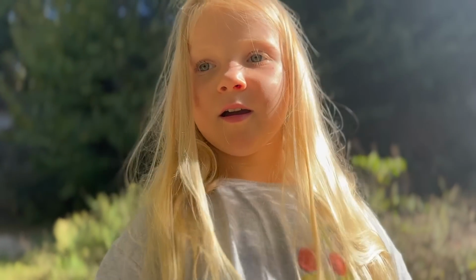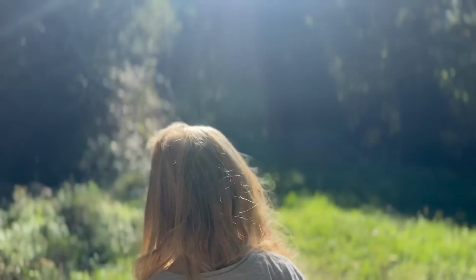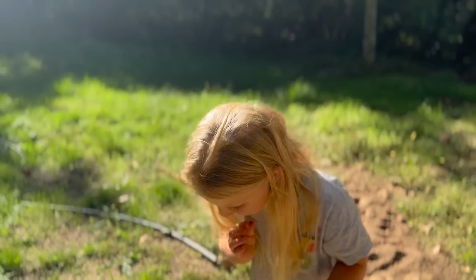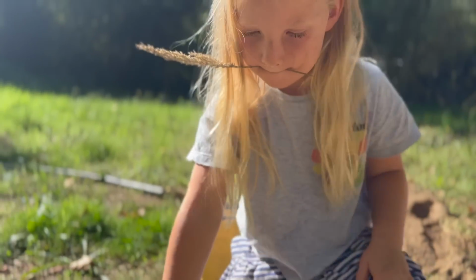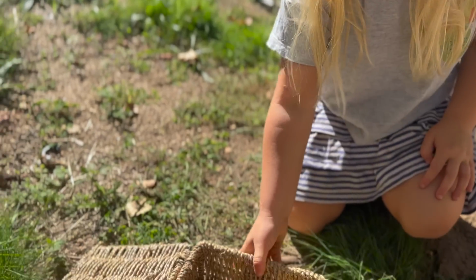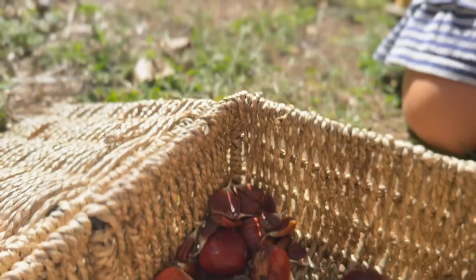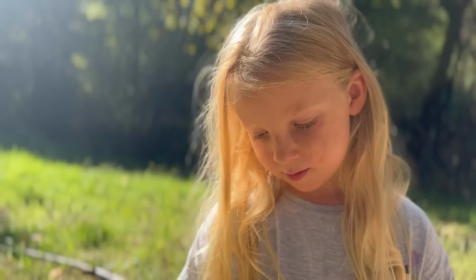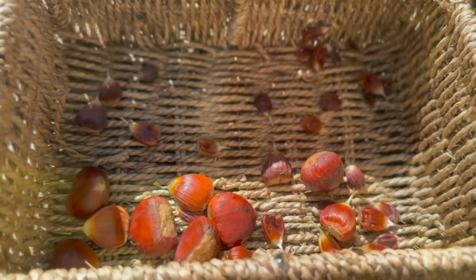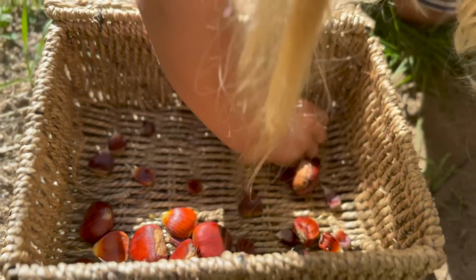Can you show me what you collected in your basket? Yeah. What's in there? Nuts. Can you remember what type of nuts they are? Chestnuts. Thank you.